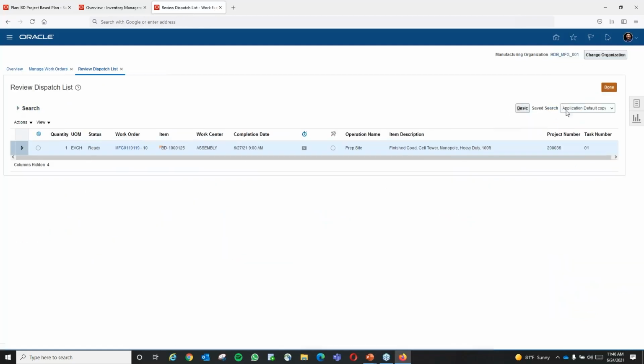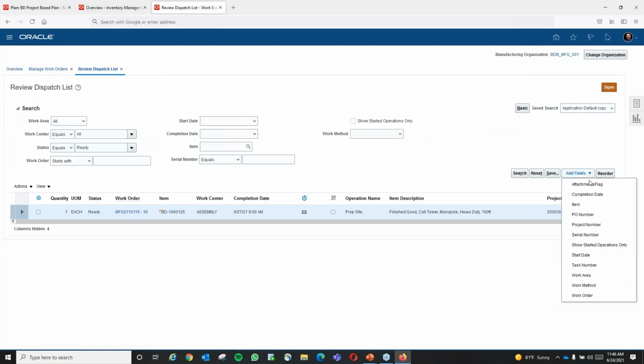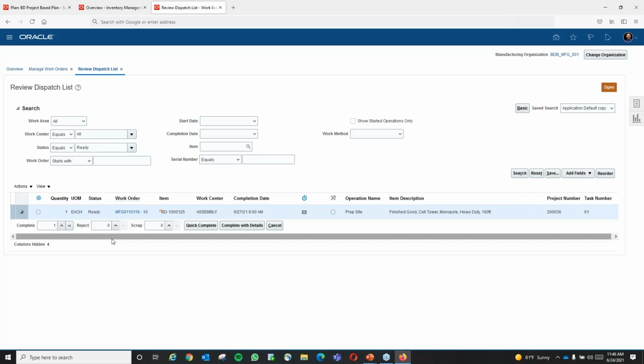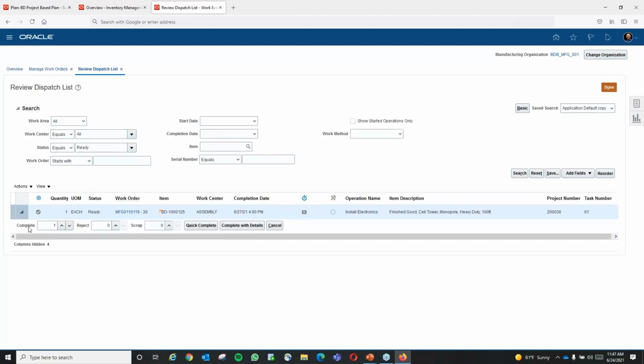And again, in this dispatch list, you always have the option of adding the task number and the project number if you want to segregate, and you can see your project and task number. So all the information is there. I'm just going to go ahead and quickly complete the operations so that we can get some labor charges, and I set up so that my labor is automatically charged. Let's go ahead and finish that off.